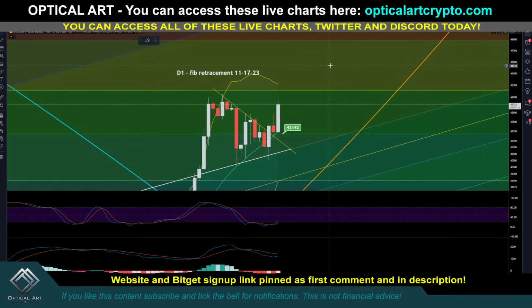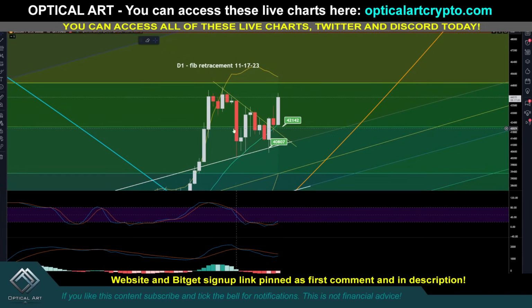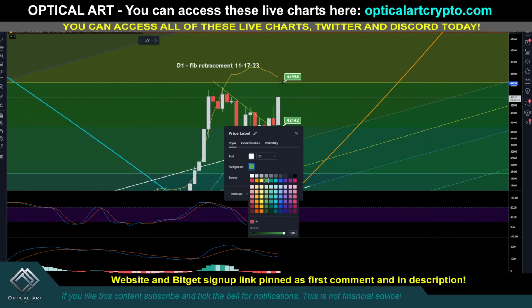Now again guys, if you want to stay long and keep your long open, that's up to you. This is for people that are not in yet, wanting to enter a position. Your point to long originally was down here around 40,800. We pushed up, came back down, and held support on this fib channel line. You see this has been key support and resistance, and it became support again. So your next major resistance level above is right around 44,950 on the D1 chart.